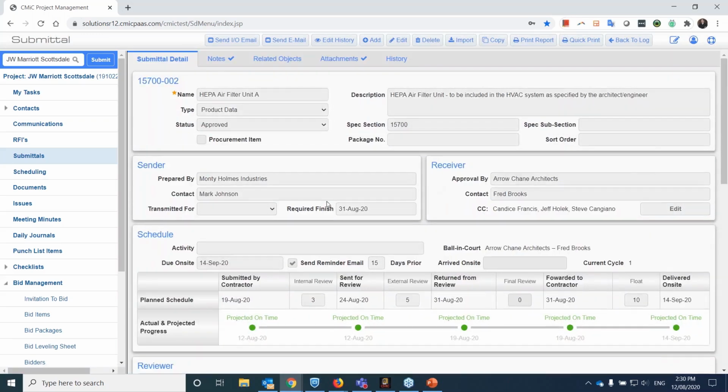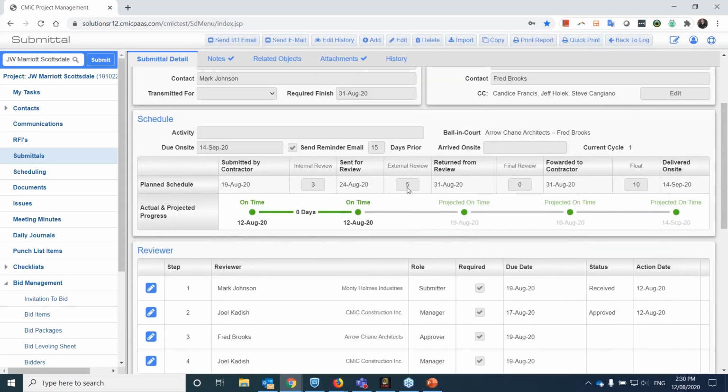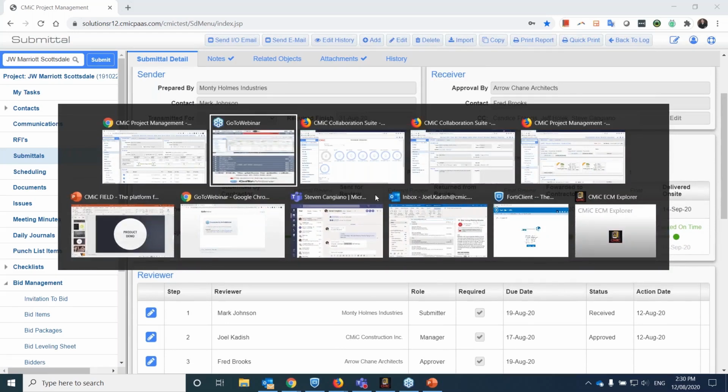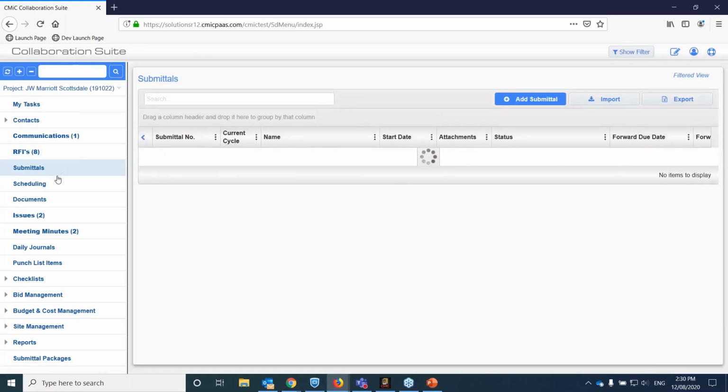And then this record will then get kicked off over to Fred Brooks, who is my architect. And just once again, to show sort of how this works, here I am logged in as my architect, Fred Brooks, as part of the collaboration portal, logging in there.